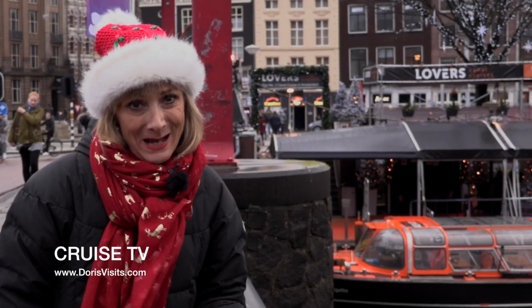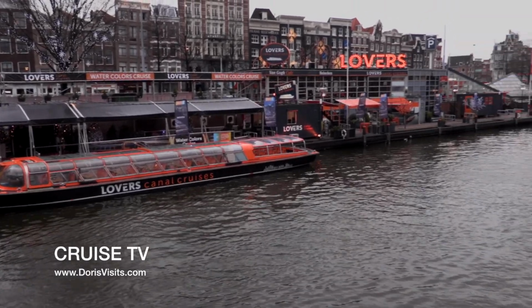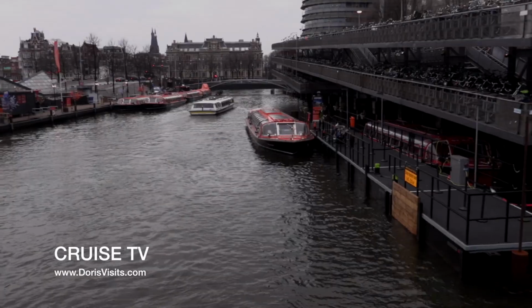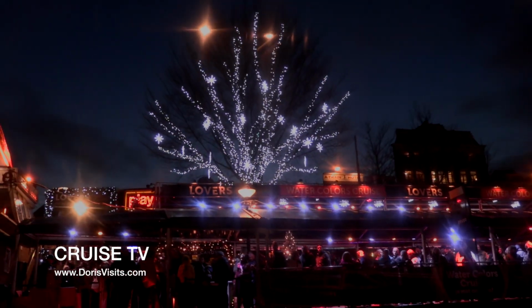There's a reason why Amsterdam is called the Venice of the North, and right here you are spoilt for choice with cruises. You can get a hop-on, hop-off canal cruise, you can get a lovers cruise, you can get a watercolours cruise, and later on tonight you can get a special laser light cruise.